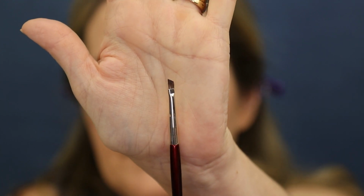So I just took the pencil, I did my top line, and then I want to diffuse the color a little bit so it doesn't look as harsh. So I go in with the 208. This is just like a precision angled brush. And to soften that line up, I'm just going to drag it along the top here. And then I can also create, because it's that nice angle on it, I take that and just kind of create a little baby wing.